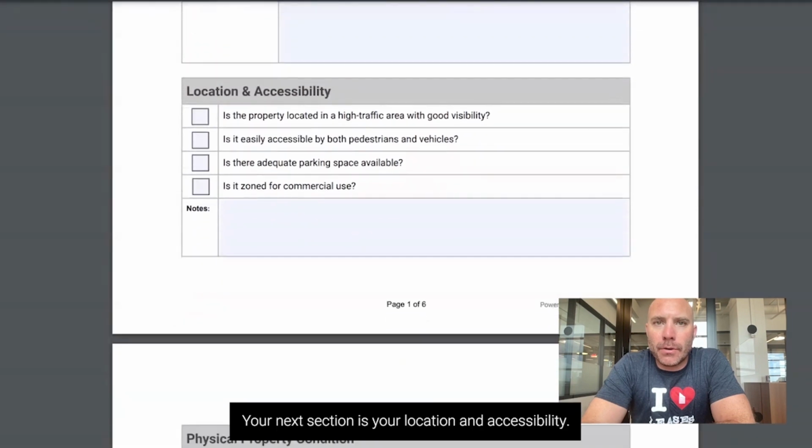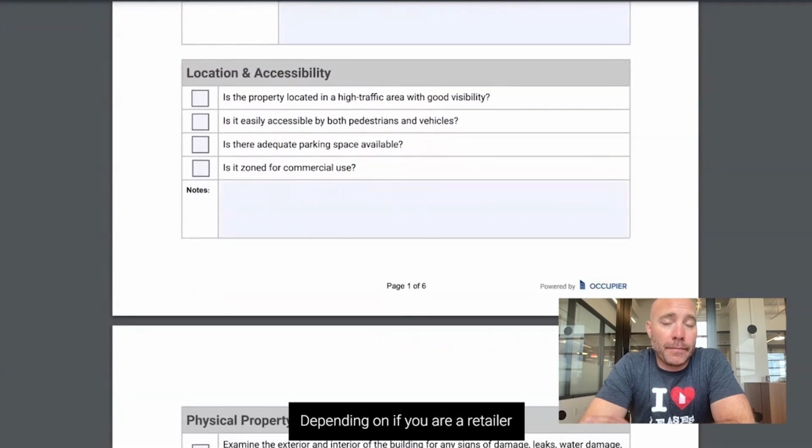Your next section is your location and accessibility. Depending on if you are a retailer or an office tenant, you're going to have different needs for where your property needs to be located. So for example, is the property located in a high traffic area with good visibility for retail? Or is it located near transit for my employees to commute to the office?